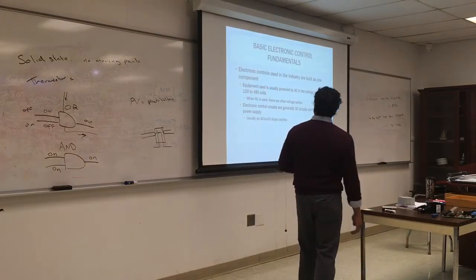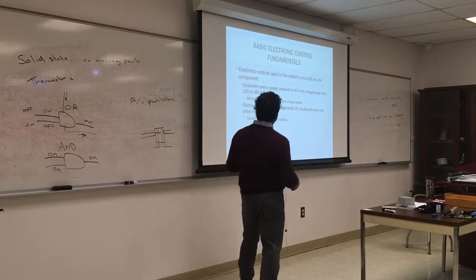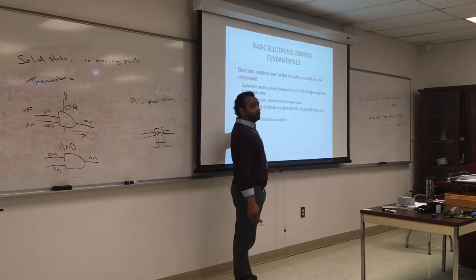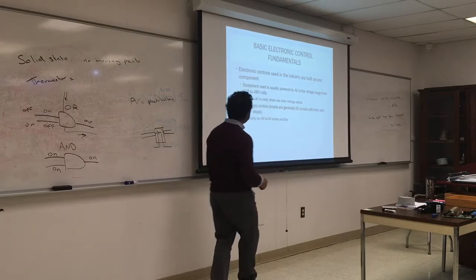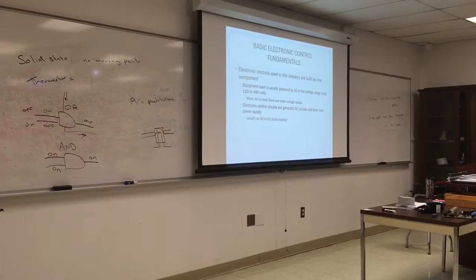This is an industrial belt, and when you look at power, the AC voltage goes from 120 to 480. Whenever you have AC current, you can always expect spikes. Spikes.